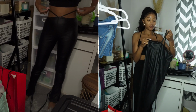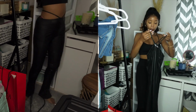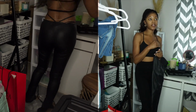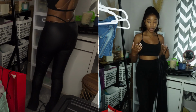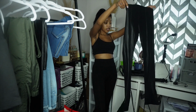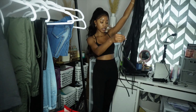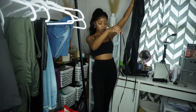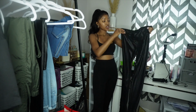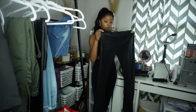What stood out to me the most when I was putting these in my cart was definitely the little hip straps right here, so you put the pants on and then the straps come up. It's kind of giving that 2000s look when the girls would wear their thong straps outside of their pants. And at the bottom again you have the split hem, and then you have this cute little detail where you can, I guess, tie it around your leg. So I'm definitely gonna work with them to see what the right items are to pair with them to make them look cute, and if I can't, then I might just end up giving them away.